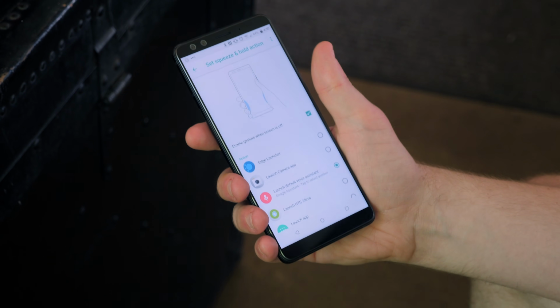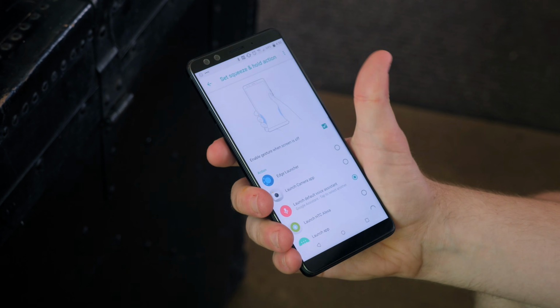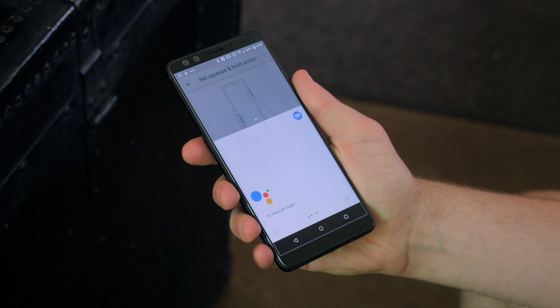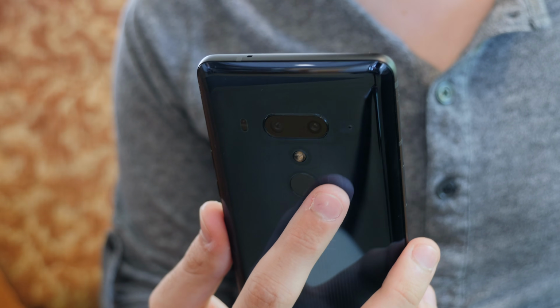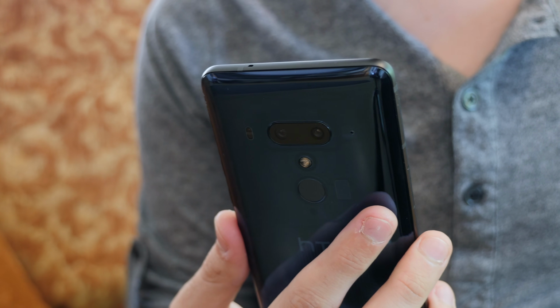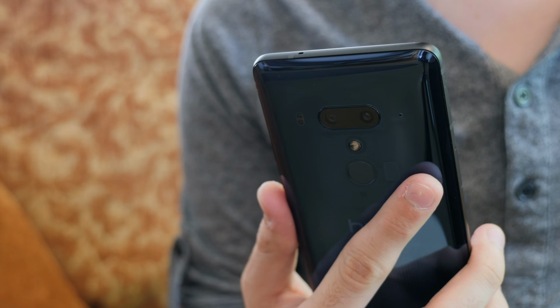Even at the lowest setting, I almost never found the sweet spot for EdgeSense on the first try, and more often than not, I ended up death gripping my phone and still not activating the intended shortcut. Other times, the EdgeSense graphic would show up on my screen when I'm just holding the phone like normal, and the double tap, while really nice when it works, only works about half the time.